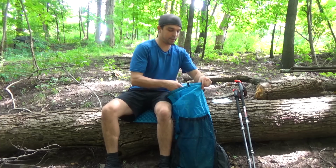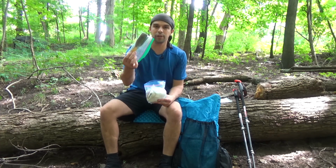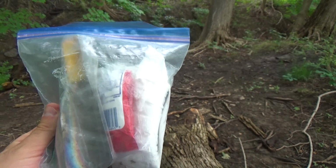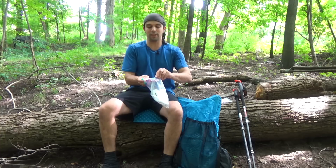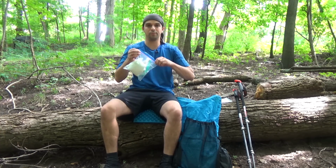Now on the inside of the pack, I will have my toiletry kit. In here, I'll have my trowel for digging a cat hole. I'll have some Wet Ones just to clean myself up throughout the day. Then I'll have some toilet paper. Now I have way too much toilet paper for a day hike right now. This is just the kit that I always bring for my backpacking trips, so it was already in there.